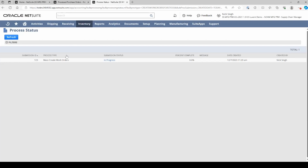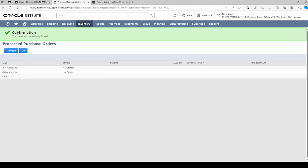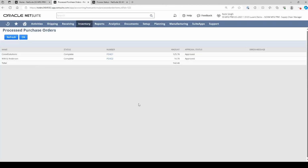I still am playing my role as supply chain manager, analyzing, making sure I agree with a recommendation, or maybe I tweak some of those quantities, and then I submit them and they generate orders for me. So I just refreshed my screen for my purchase orders, and I can see it created this purchase order and this purchase order, two different vendors, two different purchase orders. And then from here, obviously, I could move on and email those purchase orders to the vendor. I could print them out, mail them, whatever your preferred method is.